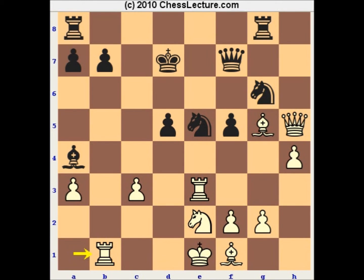Okay, so here Botvinnik makes a mistake, but it's not so easy, at least at first, to see why it's a mistake. And it's also very understandable why he did it. The best move here would be bishop c6. But why wouldn't you want to play bishop c6?